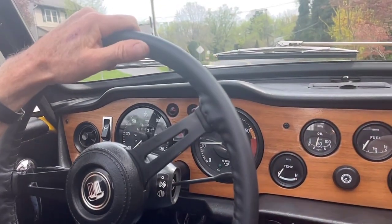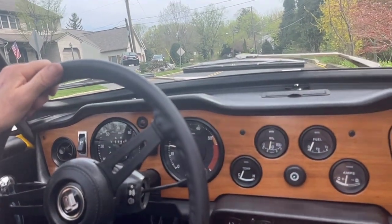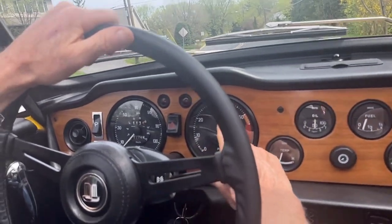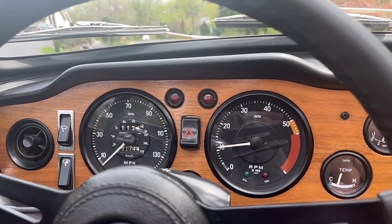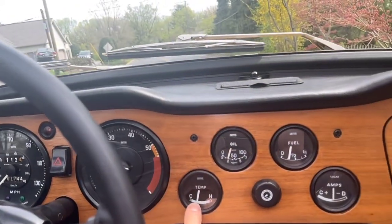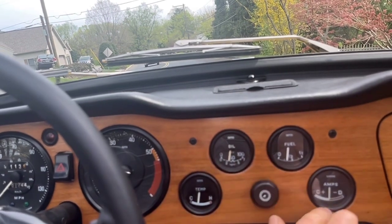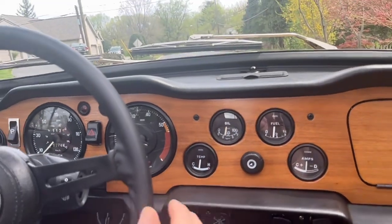This engine is a fresh rebuild, but it was done 20 years ago and has been sitting the whole time. Everything is working on the car, the tachometer is working properly, revving it up for you. The speedometer and odometer are working. The temperature is warming up, it's not fully warm yet. We have good oil pressure. The fuel gauge, and we're charging nicely. So let's go for a ride.